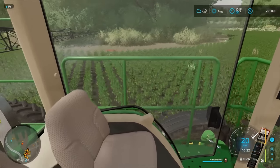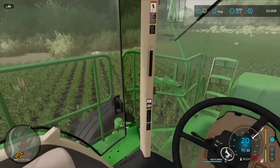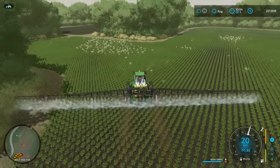It is definitely nice to see this sprayer working as well as it does. I mean, I think this is like the best purchase we could have bought.